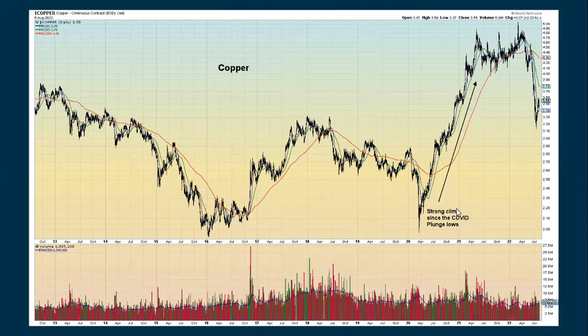Here's copper, which is a barometer of the economy. It really fell. It's been bouncing back up recently, so it's showing some improvement.